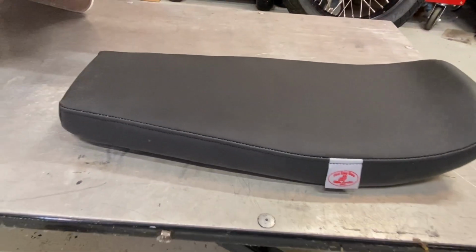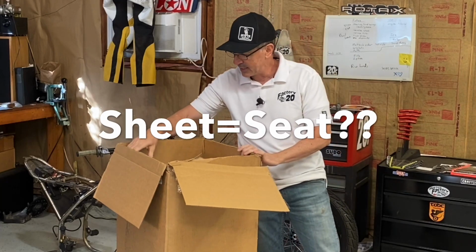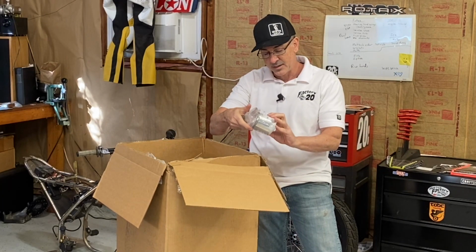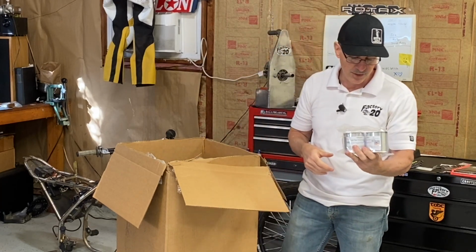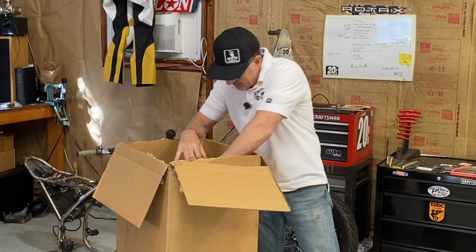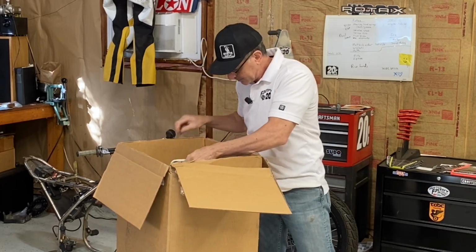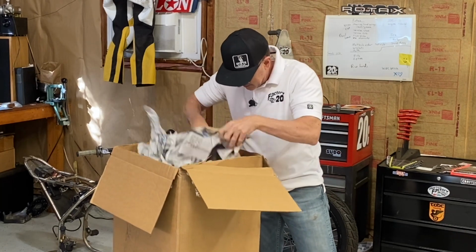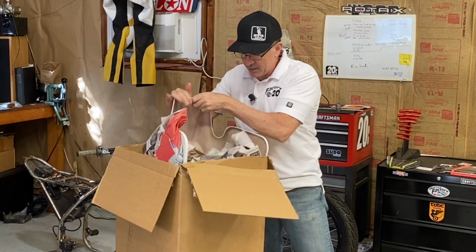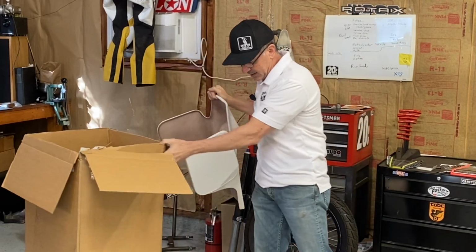I like a nice crisp fresh seat pad for that booty to grab a hold of something when things get exciting. I got a new tank, and he sends a tank sealer with each new tank. So we'll talk about that a little bit. And I think the tail section's about ready to come out. This will be a little bit of a different tail section than what you've seen me do before, if you've watched back in my catalog.